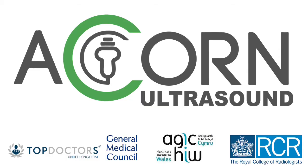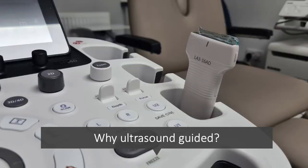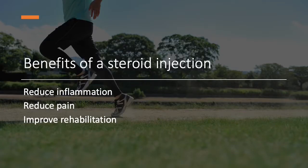At Acorn Ultrasound, we are very fortunate to have highly experienced and nationally recognized experts who perform a large volume of ultrasound-guided procedures. The great advantage of using ultrasound to perform the steroid injection is that we can precisely deliver the steroid into a very specific location with very high accuracy, something which is not always possible if we do not use ultrasound. So why would you need a steroid injection?